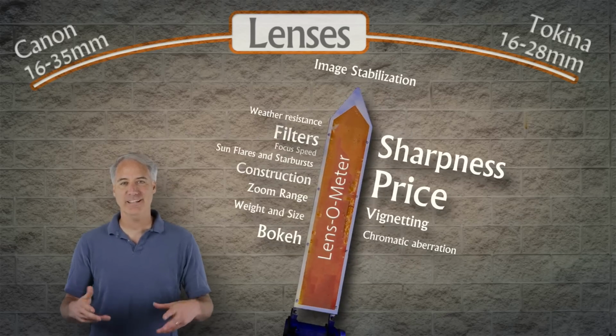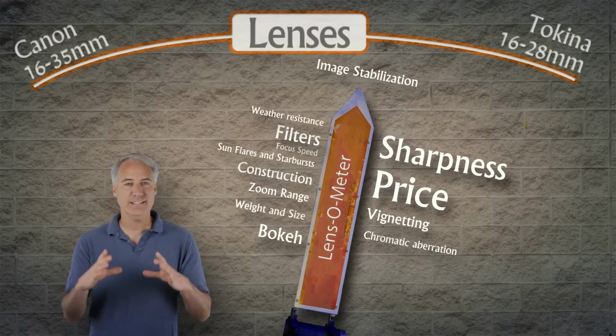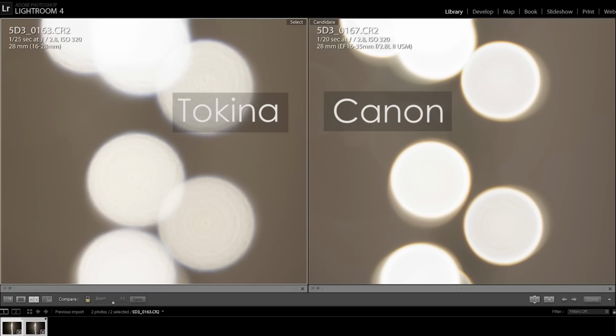All right, next up is bokeh, and Canon definitely wins here. It's got nice, clean, perfect circles with no oniony type effect. My Tamron 24-70 exhibits some of this onion where you'll see these kind of concentric circles that look like an onion, basically within the bokeh. And I'm seeing that on the Tokina, I'm not seeing that with the Canon. So definitely the Canon wins here.